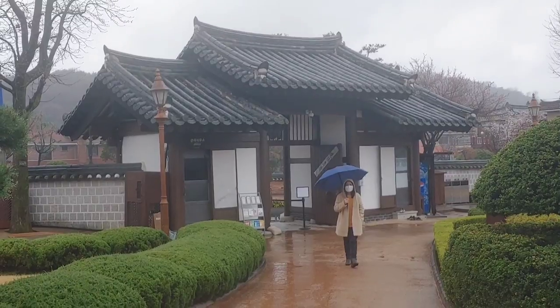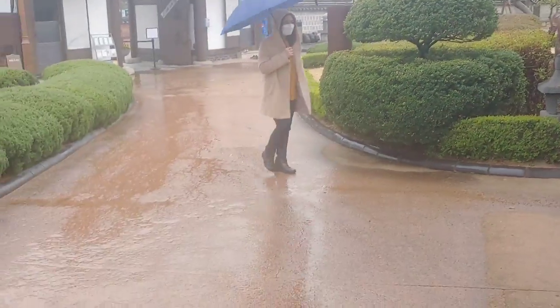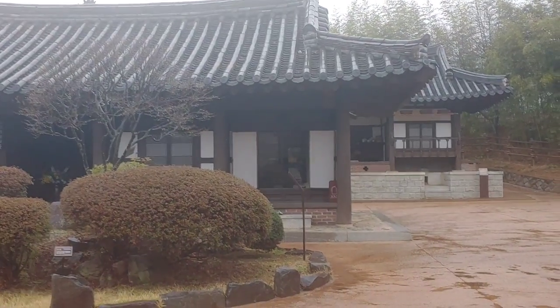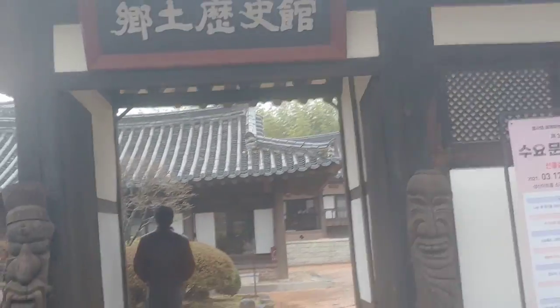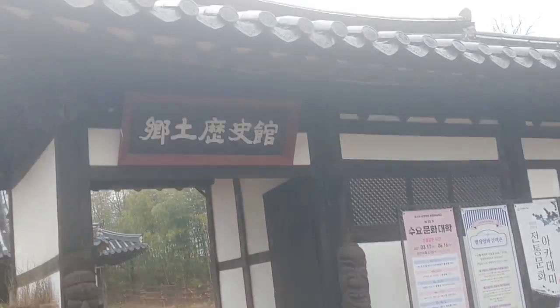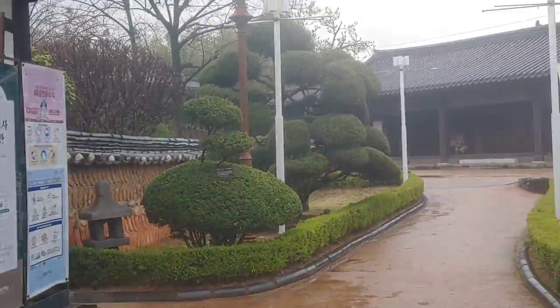This is the traditional house of the former scholar named Do Chol. He lived in this place with his servants a long time ago, in the old days. And this house serves as a museum these days.